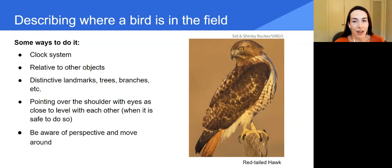All right, we're getting started on part 2. Last week we covered how to use binoculars, which field guides and apps are available to help you get started birding, and how to choose where you're going to go out looking. And now we're talking about everything you need to know while you're actually birding.